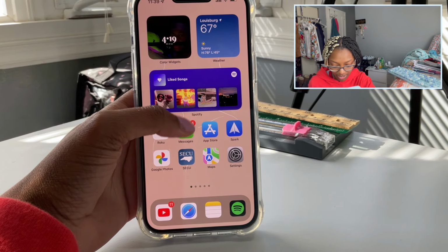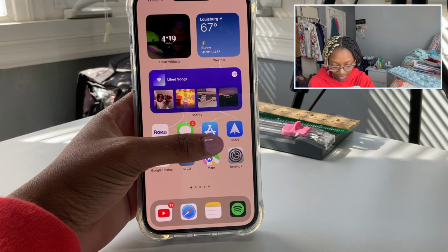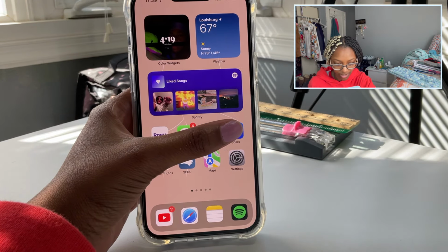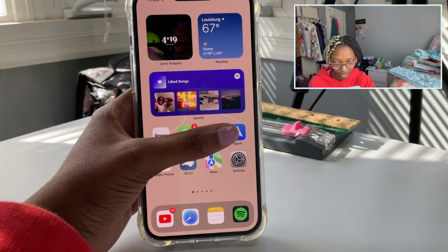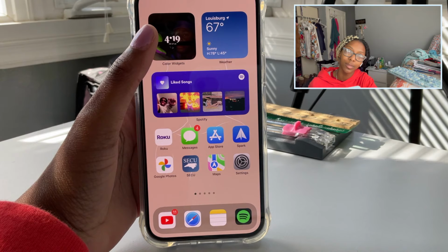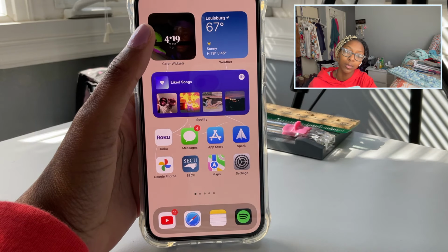Then we have my messages, which y'all know what messages are. We have App Store. Then we have Spark, which is basically a place where I can have all of my emails in one app. I have like 3 Google emails, and then I have an Outlook email for my college.